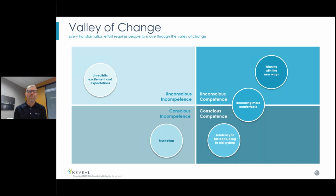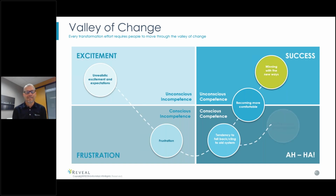And why would you expect it to be any different? Because change management at the heart of it follows this value of change curve that has existed since the 80s. And it's all about us going from this excitement that something's going to happen. However, we're unconsciously incompetent. We don't know what we don't know. We go into this state of frustration because now we know what we don't know. Then we're supposed to really get it when we have this conscious competence. And then we move into success, we have this unconscious competence. Now we actually understand why, we understand what, and it becomes second nature to us.